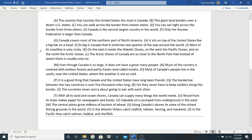Most of its coastline is very rocky. On the east, it meets the Atlantic Ocean. On the west, the Pacific Ocean. And on the north, the Arctic Ocean. The Arctic shores of Canada are so close to the North Pole that instead of waves, there is usually only ice. Even though Canada is so large, it does not have a great many people. Much of the country is covered with endless forests and partly frozen land called tundra. Most of Canada's people live in the south, near the United States, where the weather is not so cold.